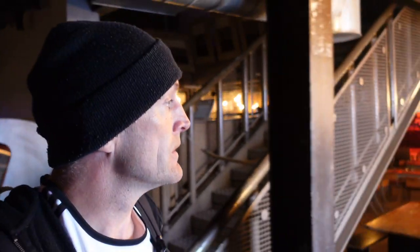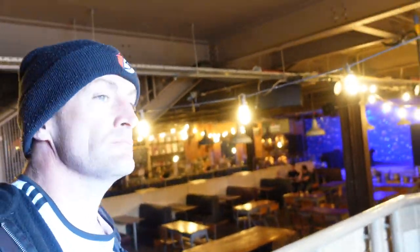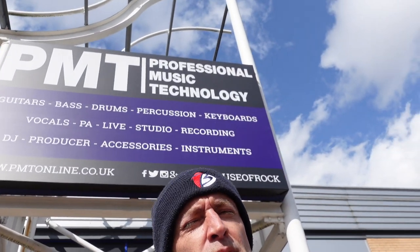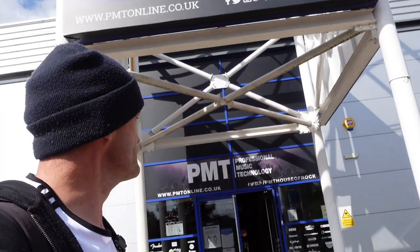Look at some of the bars here in Digbeth. Hardly anyone here today. Yeah, so not far out of Digbeth is this beautiful music shop. We're gonna have a look inside.